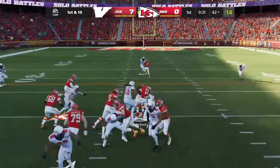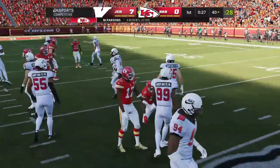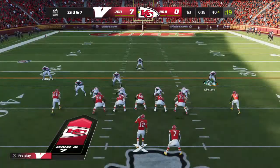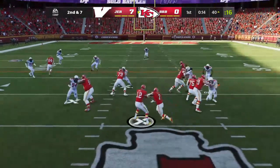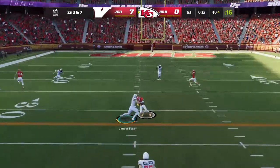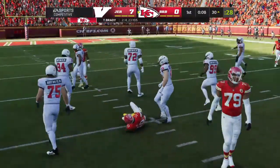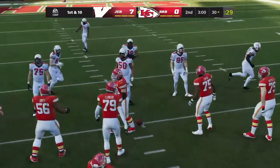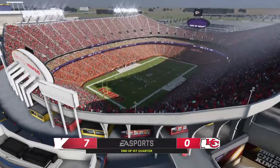On first down, it's Parsons. And he'll power ahead, but only for about 3 yards. 2nd down coming up. 3 yards on that last carry. Here's 2nd and 7. On play action, now Brady. That one caught by Tyreek Hill. And brought down, but able to get it to their 30-yard line. After one, 7-0 on EA Sports.